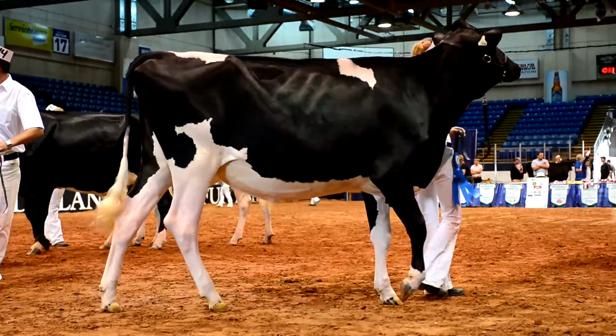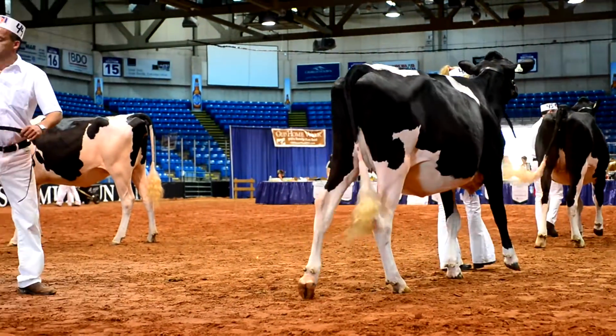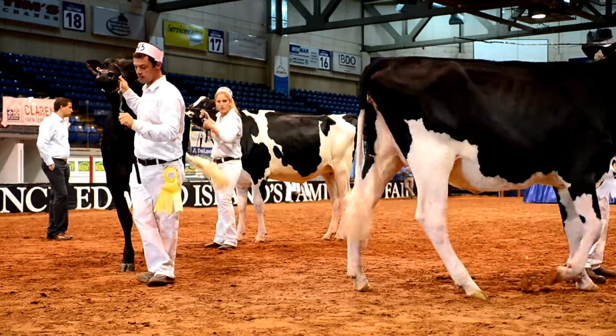Second over third, two very similar made heifers. But I feel her second place heifer for me is a little tighter, a little sharper, crisper up through her chine today. Shows a bit more angularity and femininity through her head and neck today to go over this heifer in third.